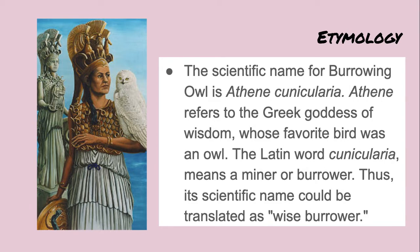All right, the scientific name for the burrowing owl is Athene canicularia. Athene refers to the Greek goddess of wisdom, whose favorite bird was an owl. The Latin word canicularia means a miner or burrower. Thus, its scientific name could be translated as wise burrower.